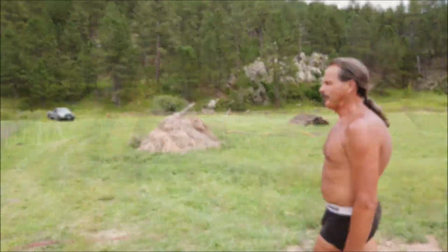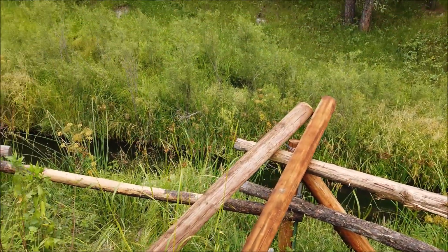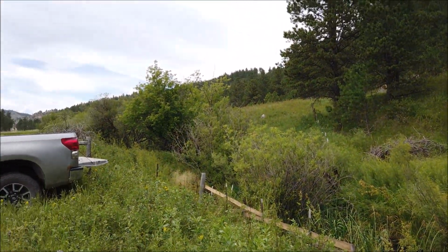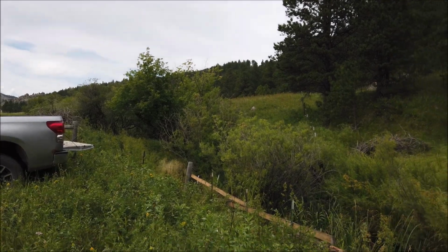In the Indian community, they call it Tioshpai, your relatives. The creek down here runs all the way through on that side. And it's all spring fed. It goes through the property, and it goes all the way up through this canyon.